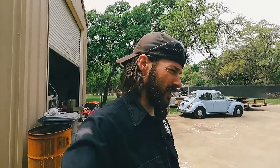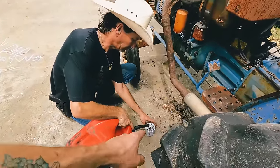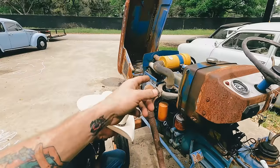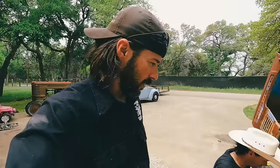Probably expensive too. I found one. It was like $260, $280 bucks. For that little dinky radiator. There's not so much radiator there. Get some fuel in the filter, get that changed out, and put some stop leak in it, top it off with coolant, and then we're going to see if this thing will actually shred. We'll go hit the back field back there.